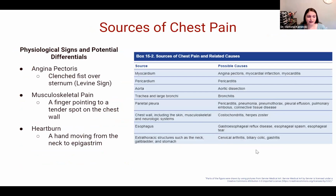So sources of chest pain can come from different parts of the heart. And we know that they are going to cause different causes, in terms of angina, pericarditis in the pericardium, aorta, usually from aortic dissection, trachea or large bronchi. If they're feeling pain from that, usually due to bronchitis, whether that's viral or bacterial. Parietal pleura can cause pericarditis, pneumonia, pneumothorax, pleural effusion, pulmonary embolus, connective tissue disorders. The chest wall, including the skin, musculoskeletal, and neurologic systems, can cause costochondritis or herpes zoster. When you're thinking about the esophagus, we're talking about gastroesophageal reflux or esophageal spasm. And then extrathoracic structures such as the neck, gallbladder, and the stomach can come from cervical arthritis, biliary colic, or gastritis.